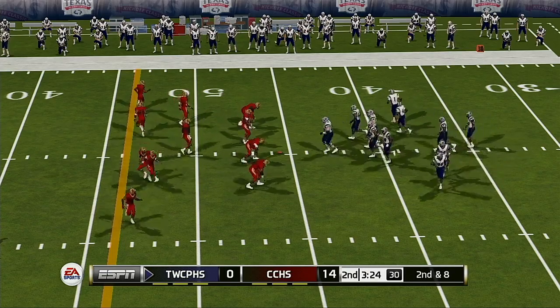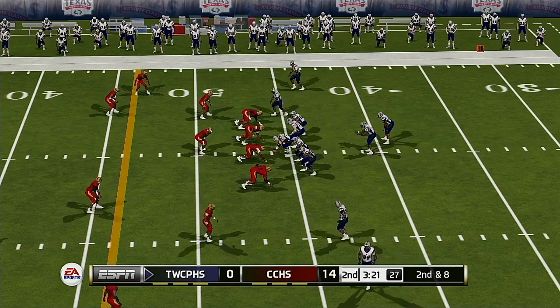Let's make these babies cry all the way back home. Man. Let's make these babies cry all the way back home.